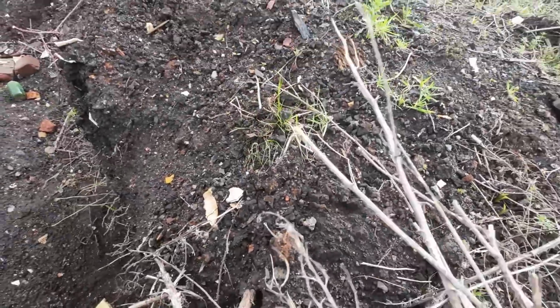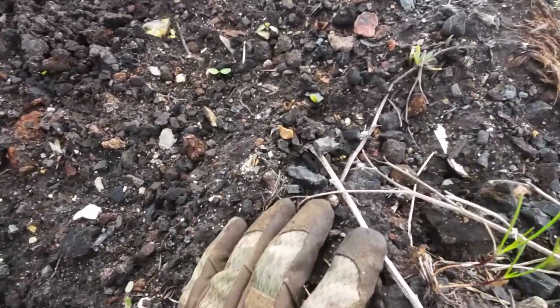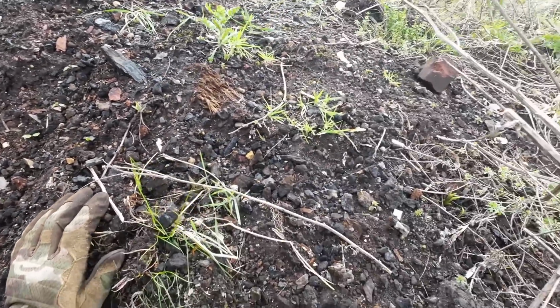Oh, there's another one. Is that another one? That can't be another one. No, it's not a seed. I got a bit overexcited then. It was a seed. Right, okay. Thought that was a bit too good to be true.